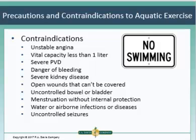a bleeding disorder where they do not clot, and severe kidney disease. All of these are contraindications. Open wounds that can't be covered. So I talked about under precautions, as long as they can be covered with a waterproof dressing, they can get in the pool. If their wound is so large or it can't be covered with a waterproof dressing, you don't want them in the pool.